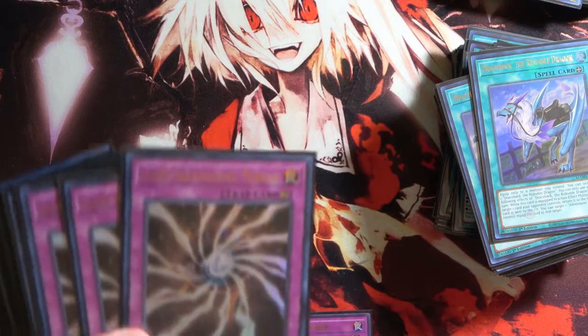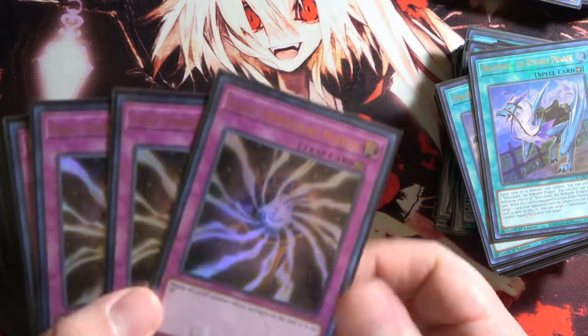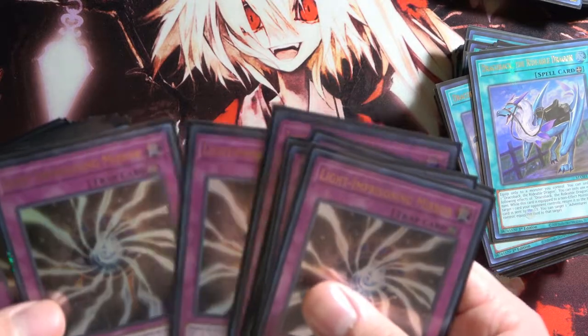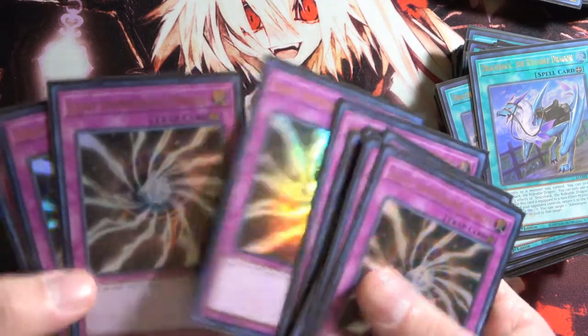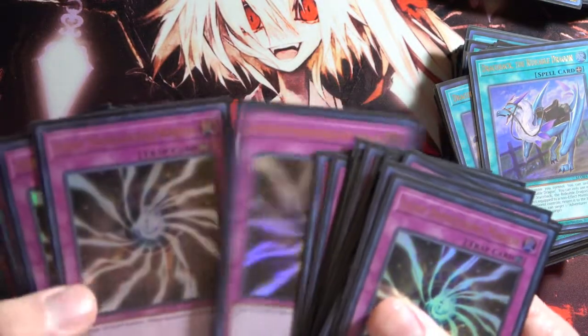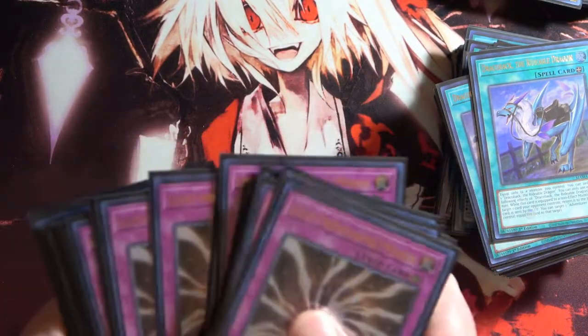So the floodgates are just super great in Mavens. You guys know how I feel about Light Imprisoning Mirror and Dark Imprisoning Mirror. They're just so amazing. Personally, I love the dual terminal variants. There's like the original, not like Hidden Arsenal or Chapter 1 stuff.